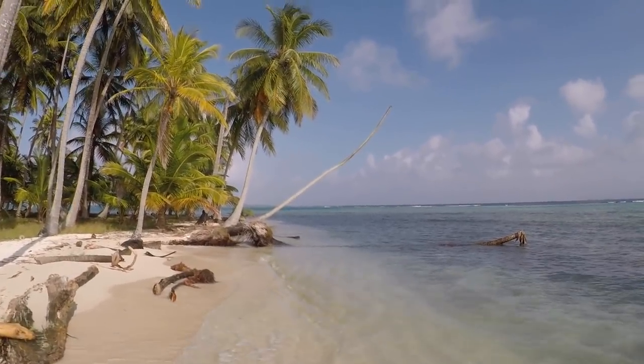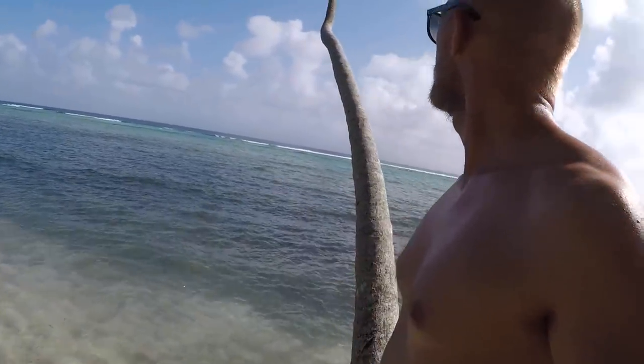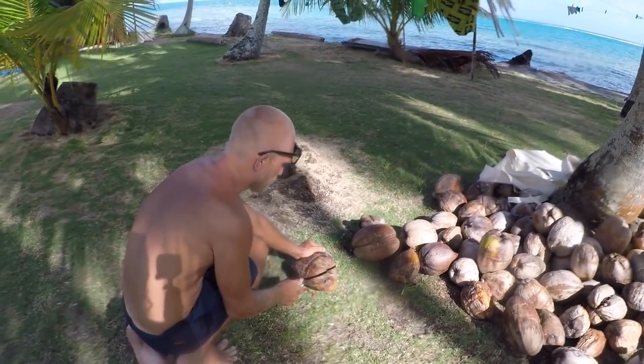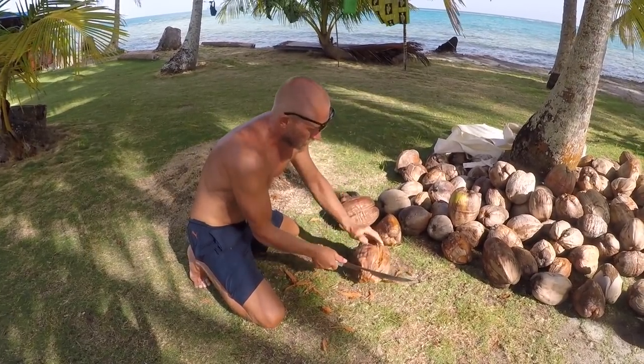On the island to the right of Ron, you can buy homemade bread and coconuts. Unfortunately, they were out of bread when we came, and the men that opened the coconuts weren't there either. But we asked if we could open them ourselves, and that was okay. It turned out to be easier said than done, though.